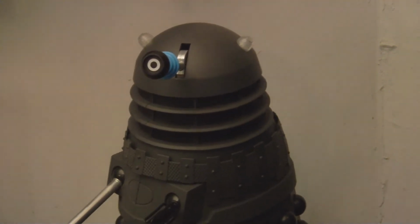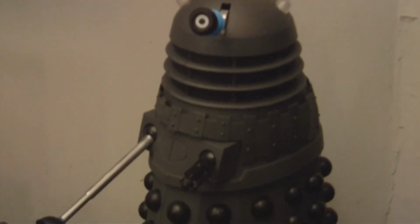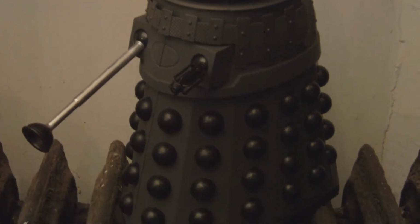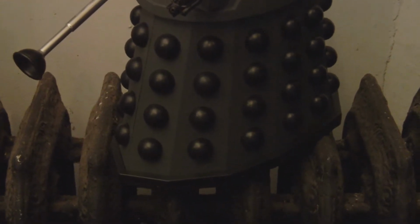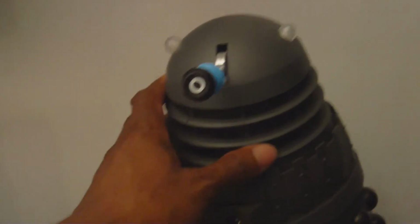Continuing on, guys, this is something else I picked up from the con. This right here is an RC of the Dalek from Doctor Who. I think it's more the rendition from the newer Daleks. To give you an idea of the scale of it, I'm trying to put my hand back so you can get an idea of how big this thing is. This is actually a real nice scale.